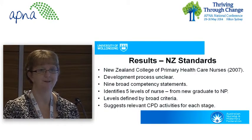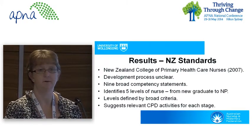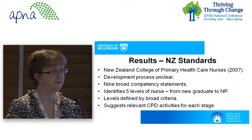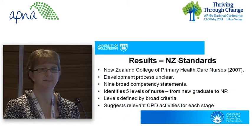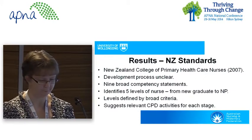So in contrast to the UK, which specifies the minutiae of what a nurse does, these are 9 very broad statements that describe the role. Interestingly, they identify 5 different levels of nurse, from a new graduate to a nurse practitioner, and at each level they provide advice about what kind of CPD someone might undertake to take themselves to the next level. So in that sense it's quite an informative model.